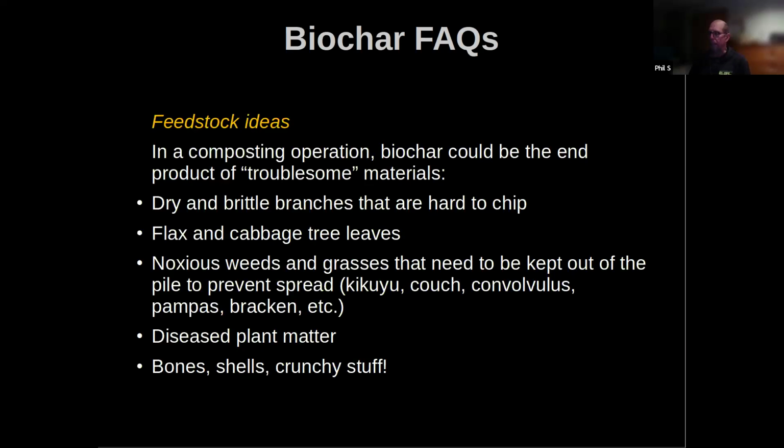And specifically talking about the way biochar fits into a composting operation, you can think about some of your troublesome materials, like big, long, dry branches. They can be a real pain to chip, hard even to work with the loppers to get them down into reasonable size lengths to go into a pile. And then when it's time to turn the pile, you've got these long bits that jam your fork up, and it's no fun. So this is one way you can use those and still put them into a beneficial product.